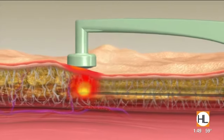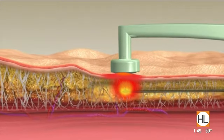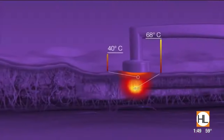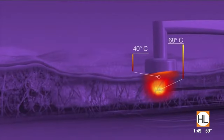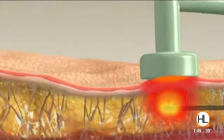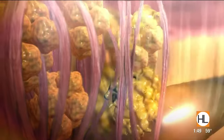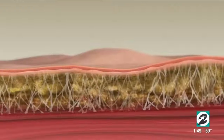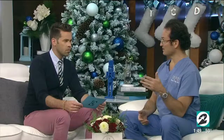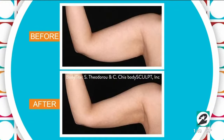Okay, and this procedure is called BodyTite and FaceTite? Correct. So we have one handpiece that's for the face, it's a little smaller, and one for the body. Okay, so does this work in conjunction with lipo? Because we've had a lot of folks on the show and they talk about these procedures, but a common complaint for customers is that maybe they've had the fat removed, but then what do you do with all that extra skin? Exactly. So what you're seeing is the melted fat needs to be removed at the end of the procedure. So before we finish, we actually liposuction the areas that need liposuctioning.